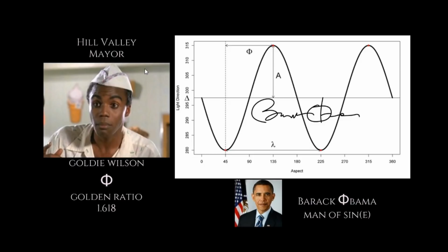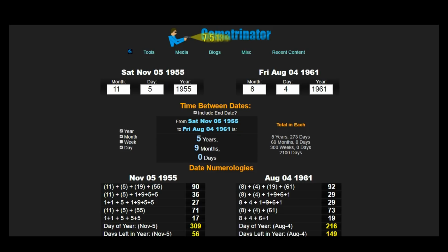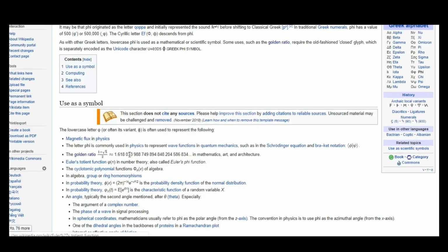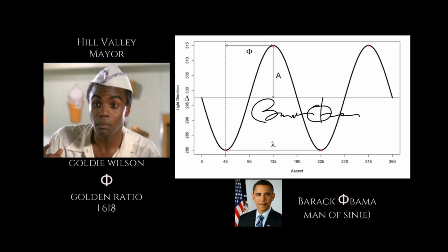And the reason we're talking about Obama is that the character Goldie Wilson in Back to the Future represents Barack Obama. In the movie, Goldie Wilson wants to become the mayor of Hill Valley, and the reason his name is Goldie Wilson is that it's a reference to the golden ratio, and the symbol for the golden ratio is phi. The 21st letter of the Greek alphabet is phi and represents the golden ratio, 1.618. And the connection here to Barack Obama and the sine wave is that Barack Obama signs his last name with the phi symbol, the symbol for the golden ratio.